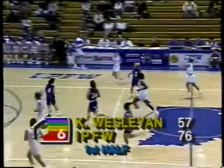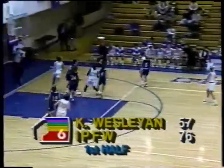Conley from the outside from 15. Vaughn with a jump step. Ripped by Derry from behind. Thought about the 3. Vickery going inside, glass. No. Porch out of there with a rebound. Biggest lead of the game again. It's been 19 many times. 76-57. Timeout. Kleinfelter for IPFW takes the timeout.